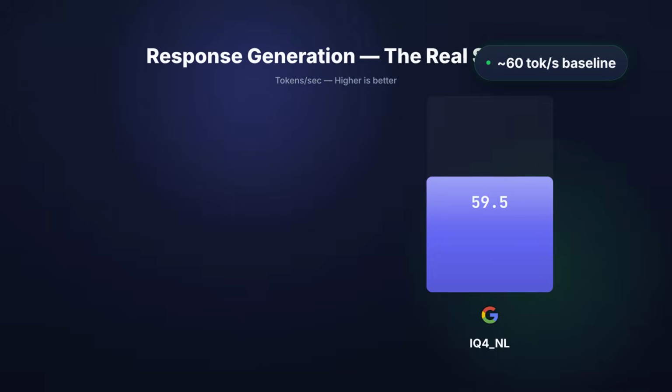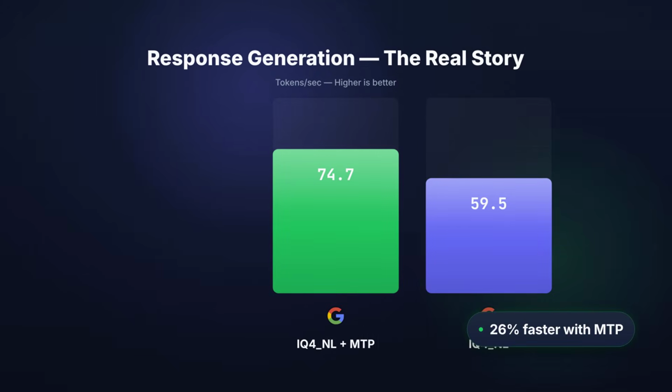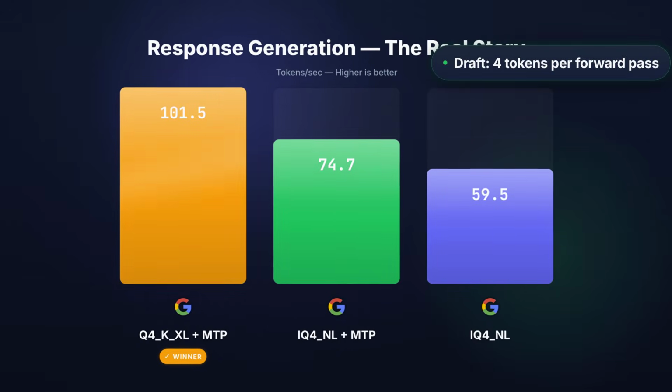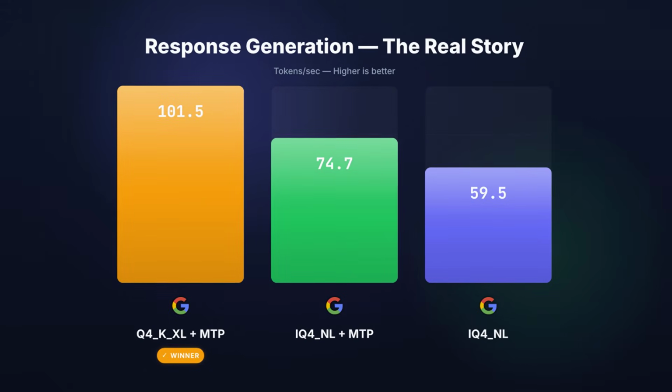The baseline averages about 60 tokens per second, usable roughly at reading speed. Enable MTP and you jump to 75 tokens per second, a 26% improvement. Behind the scenes, the draft model predicts up to 4 tokens at a time, while the main model verifies them in a single forward pass.